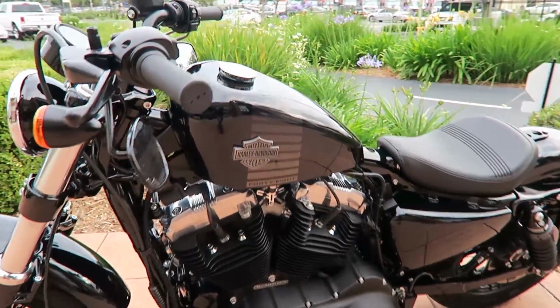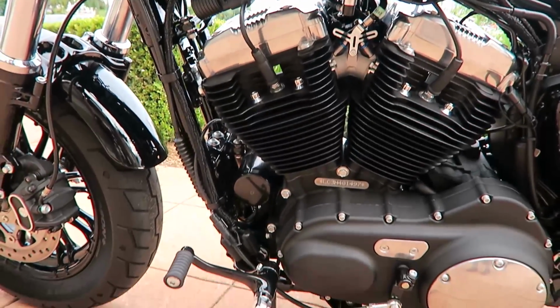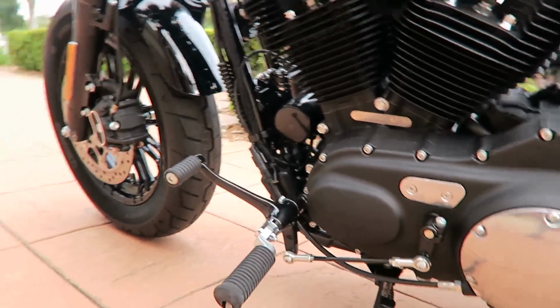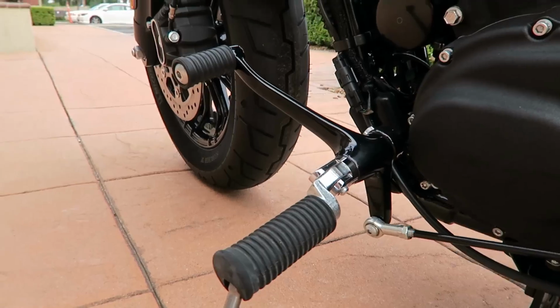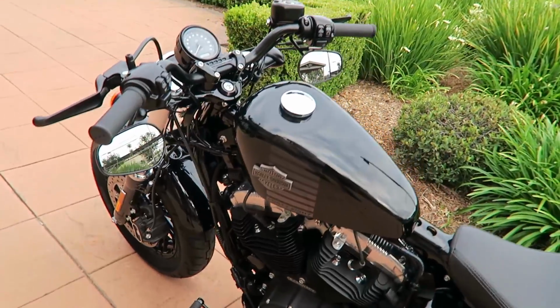All the wrinkled black casings and cylinders, heat fins are all blacked out. Again, this is part of Harley-Davidson's dark custom lineup. You got forward controls on this bike. So if you're below about 5'9", you either probably shouldn't get this bike or buy mid-mount controls. Mid controls with labor installed and everything are going to run you about $700 or $800.